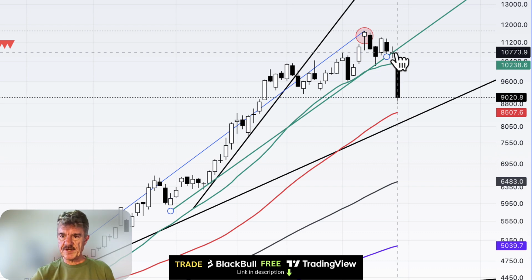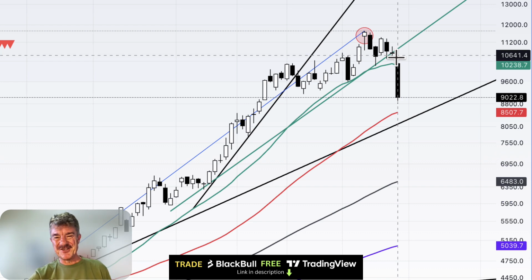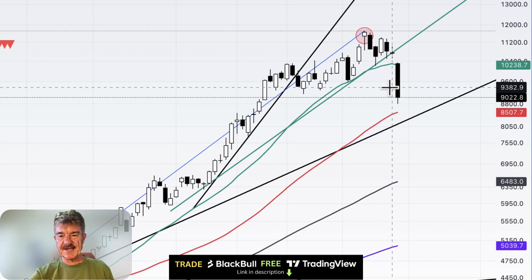So if you're looking to short, and the direction I think now is short, that'll be the place to look at. Wait for a big retracement back up above 10,000. It's very volatile at the moment. If you don't get that there, well, then you've missed out, and don't let FOMO drag you into a trade which could just go ballistic one way or the other.